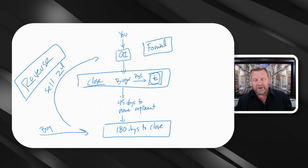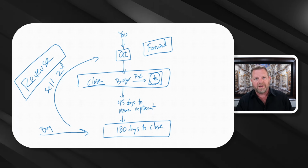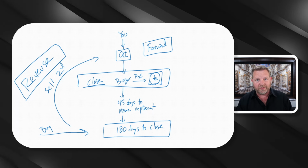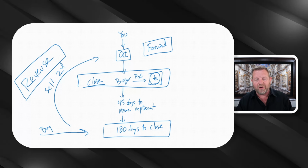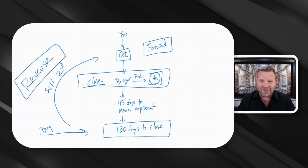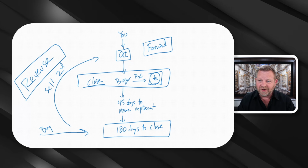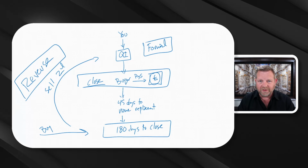There's possibility to do improvements. There's possibility to buy and then improve property. There's possibility to buy and then improve the property after as well. You work with your qualified intermediary to give you all your different options there. But for today, for a 1031 exchange, that's the basics, guys. It's not any harder than that. Yeah, there's a few nuances, but that's the basics of a 1031 exchange.